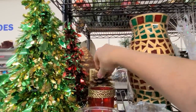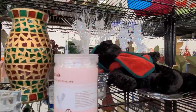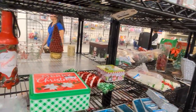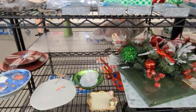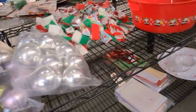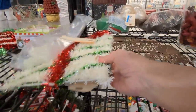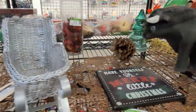Here we are in the hard goods section, and it's Christmas in July. We have an entire row of seasonal goodies waiting to be found. Lots of candles here, some plush, decorations and tins, plates and wreaths. This is a plastic tray, Christmas tree holder, more wreaths and baubles. These, I believe, are placemats, plastic metallic placemats, some signs.